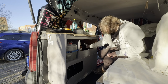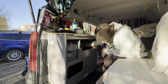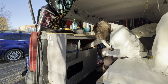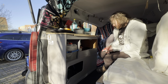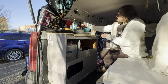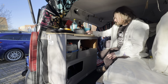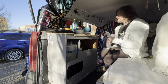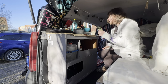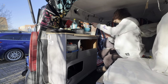Right. We've got a bowl. Lots and lots of coffee. Packets of coffee. We've got scissors. Can open that. More coffee. Cool. There's a lot of stuff in here.